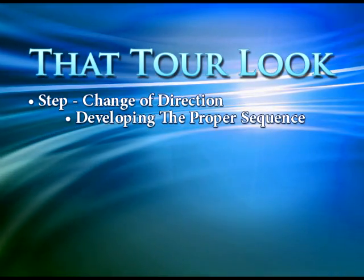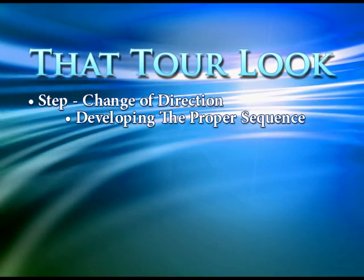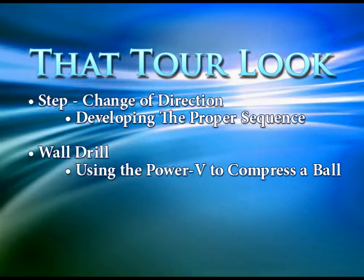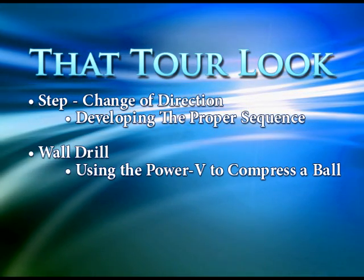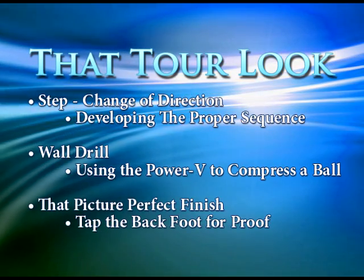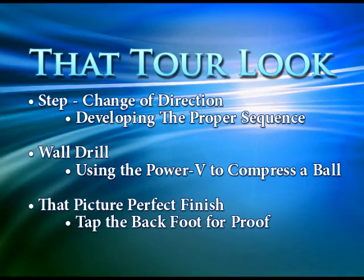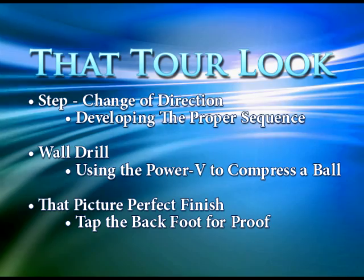Let's review. We took what may be a jumbled mess of motions, we added some order to it in step change of direction, and we've also added a lot of power and zip to your golf swing. Secondly, we harnessed that power. Using the Power V, we brought the ball flight down, and actually we added a little bit more power there too. And finally, we took what you used to have and gave it a great look with a picture perfect finish, making your golf swing look a heck of a lot more like a tour player's does.